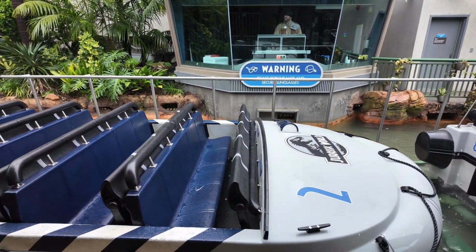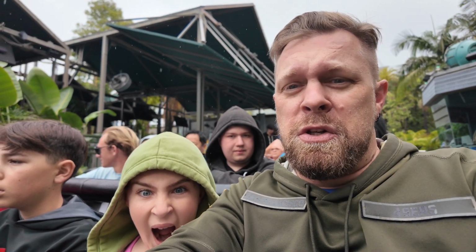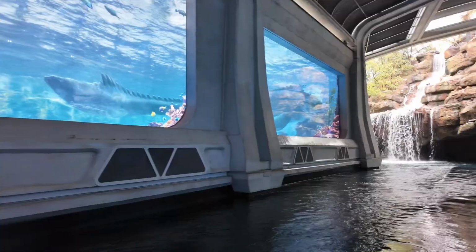Numero dos. So they finally opened up the back half of the rows, and it was like 7 minutes? 7 minutes or so to get on? Front row. But now we gotta sit here and wait to see the Mosasaur. Front row or we don't go. That's how we roll, even in the rain. Not messing around. Let's go.